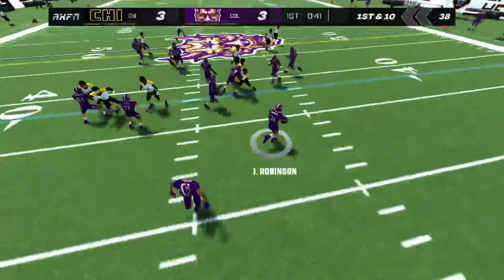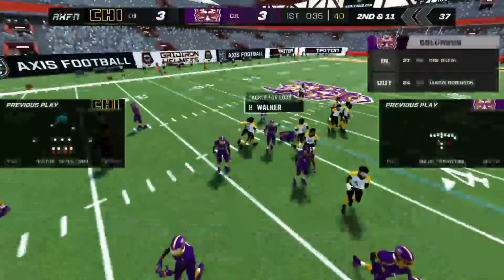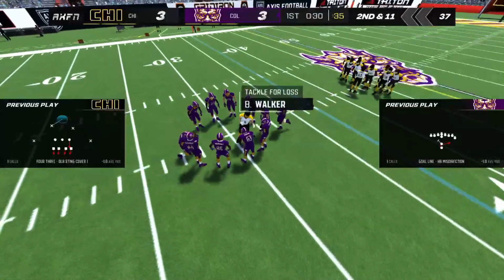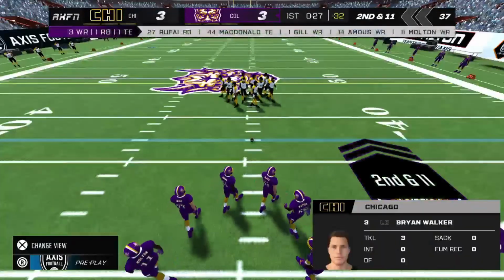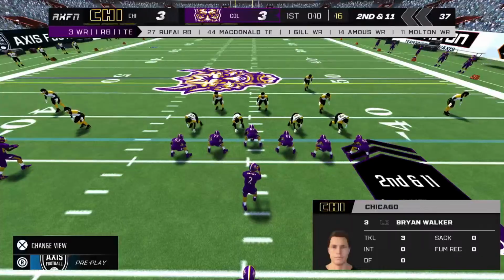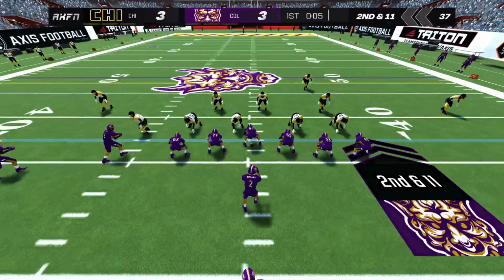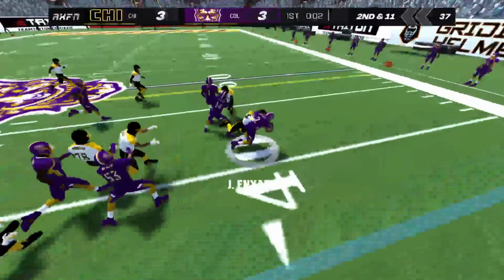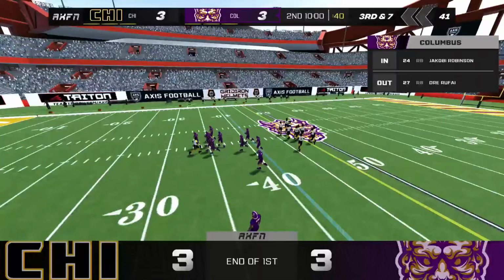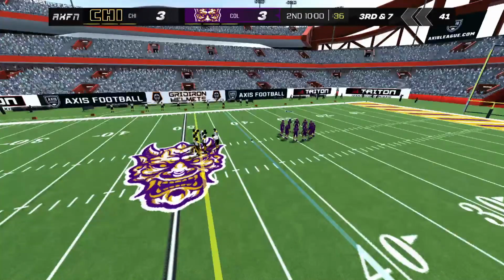Hands it to number 24. Second down. Three receivers for the offense. Scrambling. That will bring up third down. The first quarter comes to a close. We're all knotted up at 3-3.